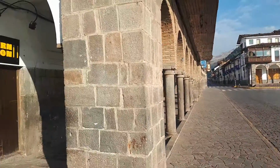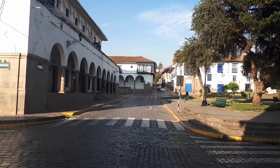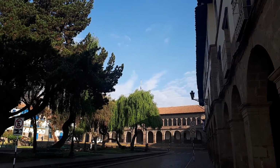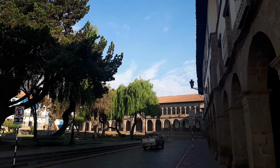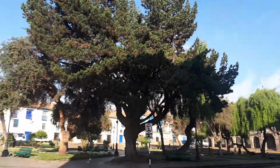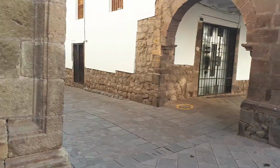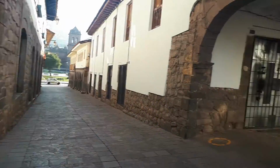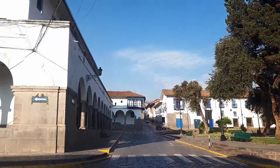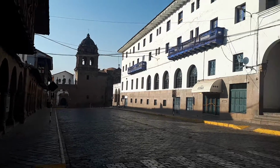We're going to go to the Kusipata Square, and in the distance we have the City Hall with Cusco's flag on top, that is the rainbow. You have the moon with us these days. This is the entrance to the main square, and it's connected with Kusipata Square. We have nice courtyards, the Mercedarian church in the distance.